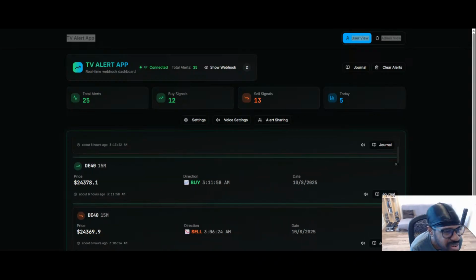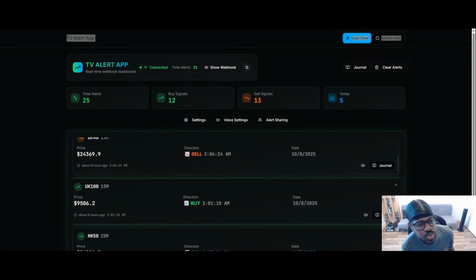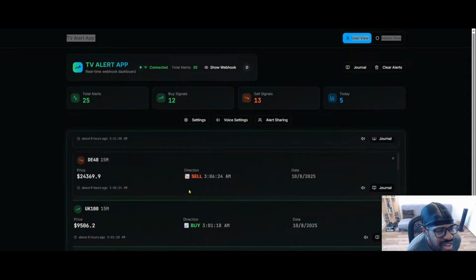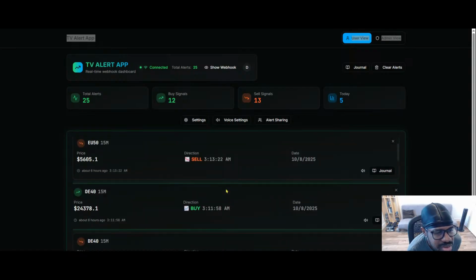Let me go back here and see when we got that alert. What you're seeing here is one of my applications that I created to send institutional liquidity entries from TradingView to this. You don't have access to the actual indicator, but you have access to the alert of that indicator. So at 3:01, right at the market open, we had a buy, and then we had a sell on German 40. Then we had a buy on German 40, and that was a good trade overall.